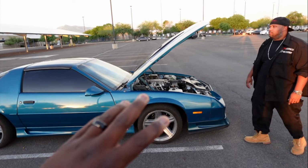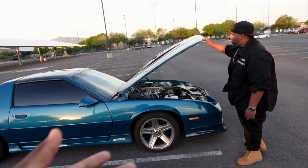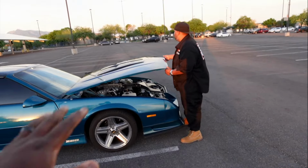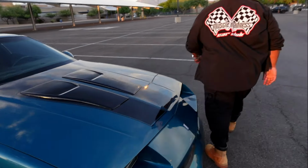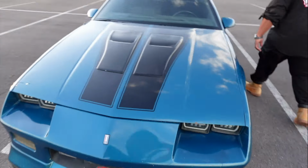Dude, I think we're going to let him start. We're going to let him start this baby up, because I know y'all want to see what this car sounds like, man, based on all the mods he has. So let's let him crank it up for us.